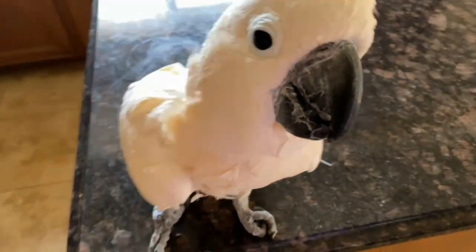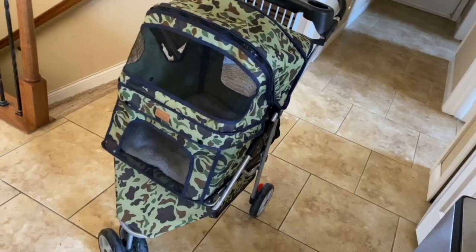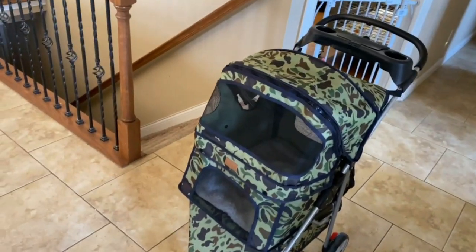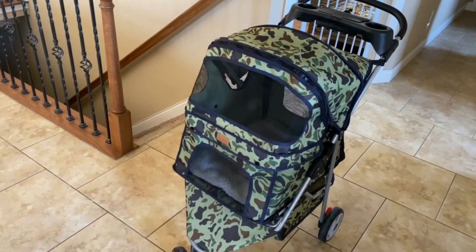So, I'm gonna try this with my African Grey. Actually, you guys, before I try Olivia, I have an idea, because I do have a dog stroller that I could use to go for walks with Milo. Let's try this. So this is the dog stroller that I'm gonna try out. We'll see.